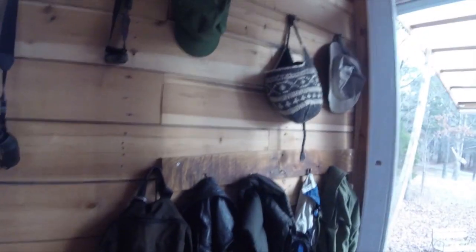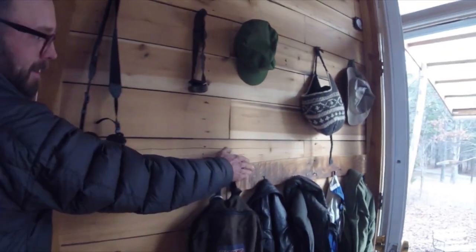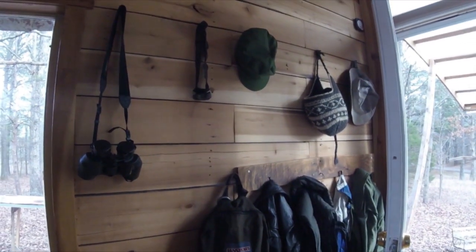Nice little hang. I got, hanging up the stuff, you know, my random equipment. This is just another piece of pallet that I thought was so beautiful. It's cherry. And it had this gorgeous grain, so I made it into my little coat rack.